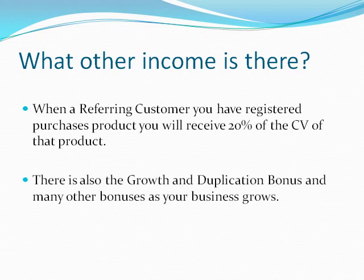There are many bonuses, and one of the earlier ones is called the Growth and Duplication Bonus. But as your business continues to grow, there are many other bonuses. Trips are also given away, and all in all, it's a lot of fun. You're just never quite sure what's around the corner for you by way of bonuses and trips.